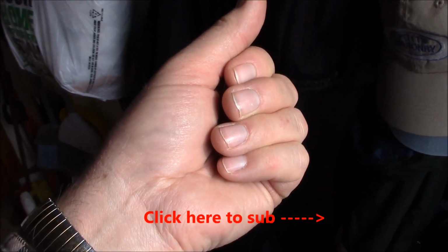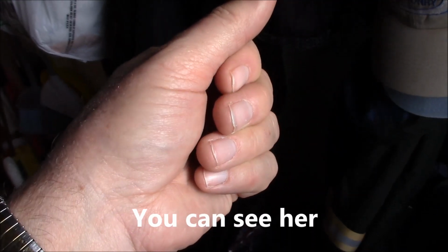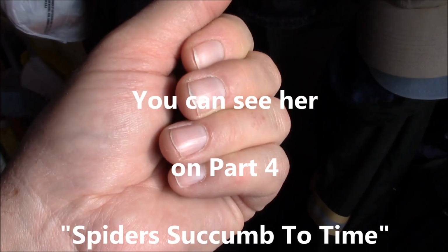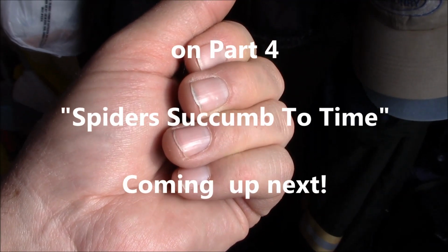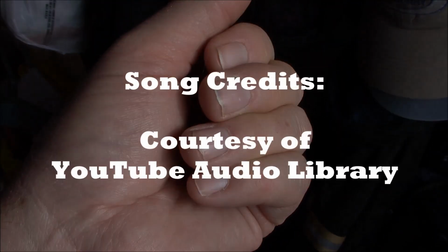Okay, check this out. This is the last of the orb weavers that I have left from this summer and fall in my house that I'm taking care of. This orb weaver should be long gone.